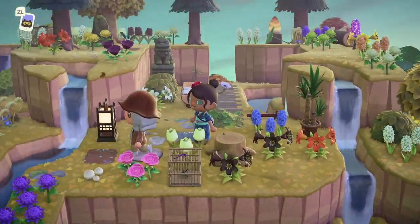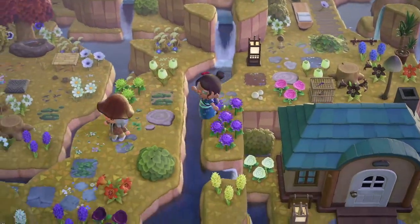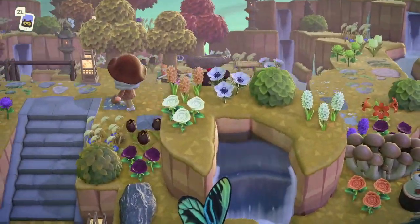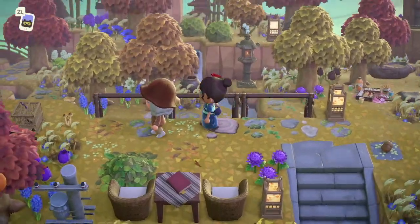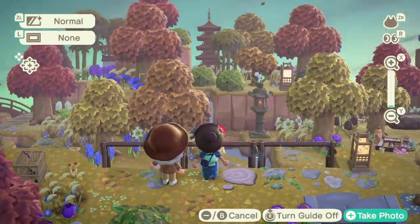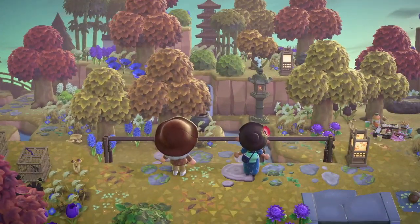Let's see. So if we make it this way, man, there's really just a lot of extra flowers today. It's beautiful though. I haven't been playing on my island the last few days as much, so I've been just logging in and going to Harv's Island, so things are happening and I'm not paying attention. I know that feeling. This view is stunning.